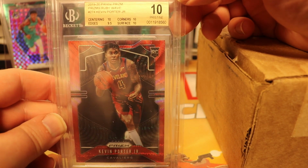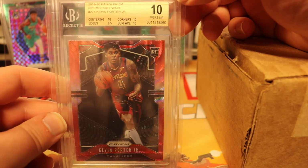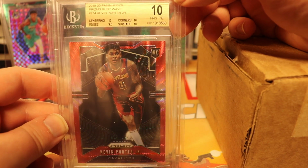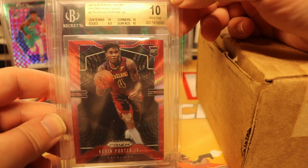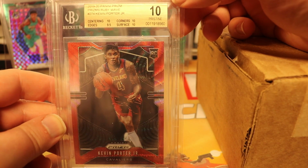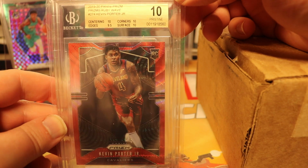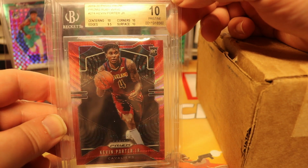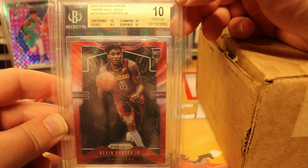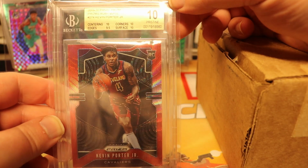So yeah, this popped up on eBay. Thought the guy had it priced a little high. I threw him what I thought was a pretty low offer, and he accepted. So here he is, Mr. KPJ BGS 10. I believe at the time I purchased this it was Pop 1. I have not checked to see if that has changed, but to the best of my knowledge, this is still a Pop 1. So we picked that up for the old PC, so I'm pretty excited to have that.